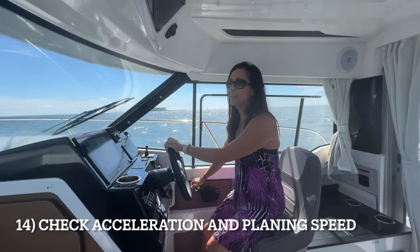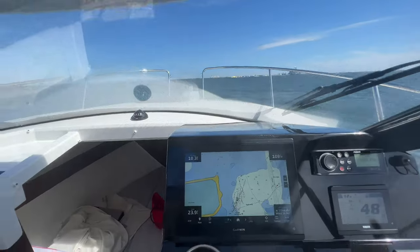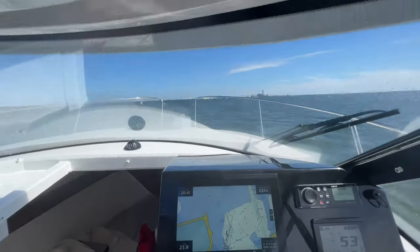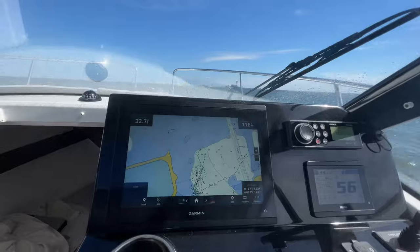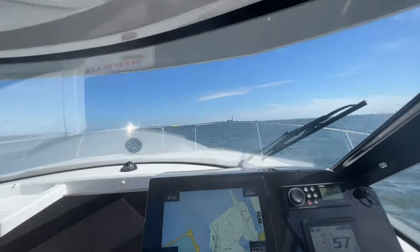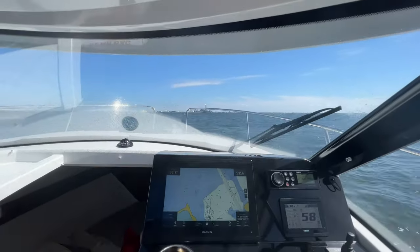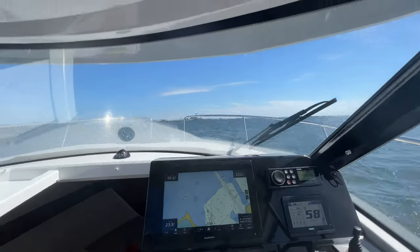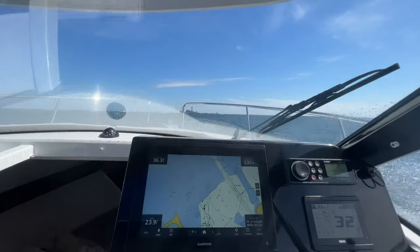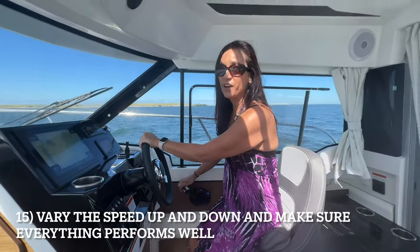Now I'm going to see how quickly the boat accelerates and comes to a plane. Up and down and see how everything handles.